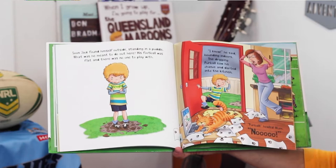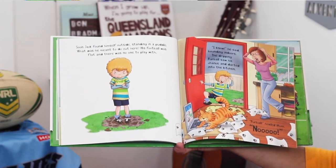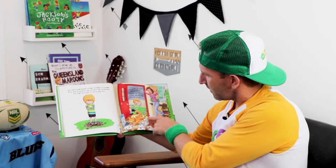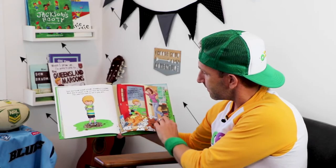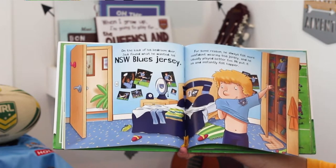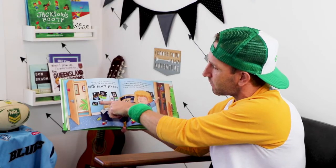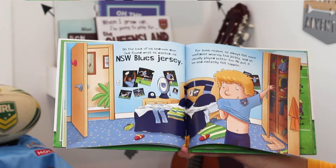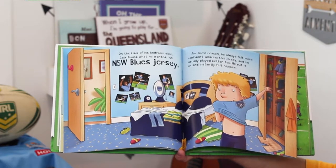"I know," he said, bounding indoors. Uh-oh. The dripping Furball saw his chance and darted into the kitchen. "Furball!" howled Mum. "No!" Furball brought the mud in and made a big old mess of the papers and the computer. On the back of his bedroom door, Jack found what he wanted. It was the New South Wales Blues jersey. Look, he's got New South Wales Blues jerseys and pictures of his favourite players everywhere. For some reason, he always felt more confident wearing this jersey, and he usually played better too. He put it on and instantly felt happier.